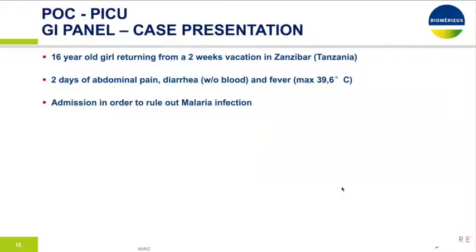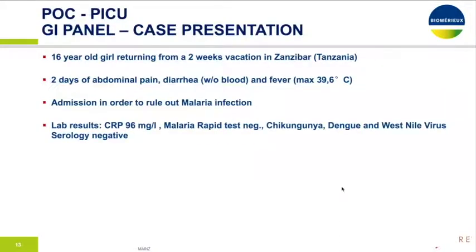This kind of presentation of children coming back from their vacation and presenting with some type of abdominal discomfort and diarrhea is really something that we see on a common basis. And we performed the standard lab testing, and since it was suspected, we tried to rule out any type of tropical infection. Malaria, chikungunya, and dengue tests all came back negative, but still this girl had quite a high CRP value indicating some type of bacterial infection.